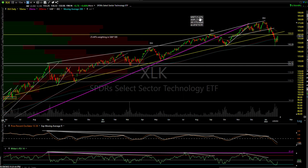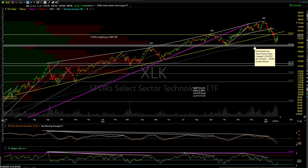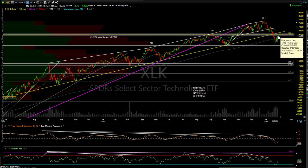And here's the holdings of XLK. I haven't updated it recently, but trust me, it's pretty much the FANGs that are going to determine where this one goes. And it hit that level. I had it here for a while, 146.86. Hit it to the button there, and then bounced.